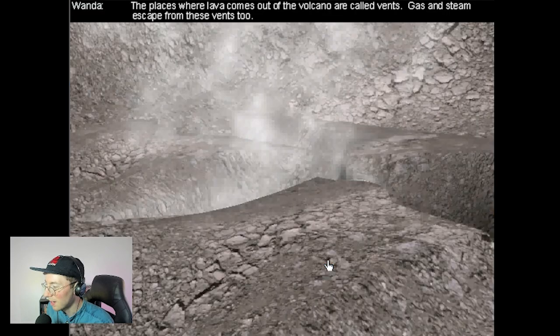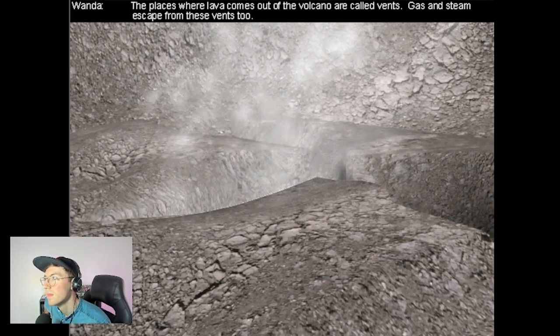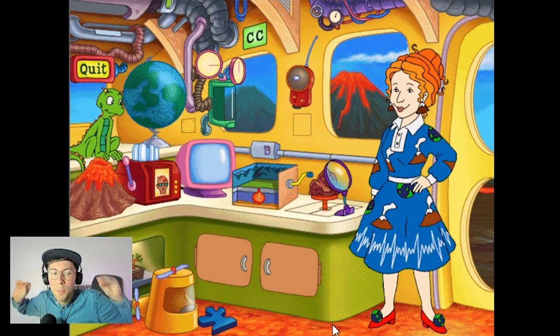Go down to the volcano? The places where lava comes out of a volcano are called vents. Gas and steam escape from these vents too. That's pretty neat.